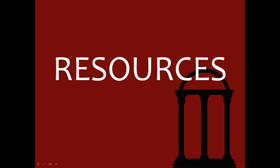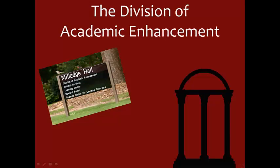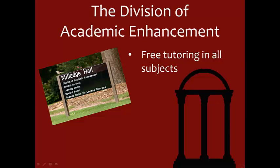The important thing to remember is that UGA offers many resources to ease the transition and help students cope with the increase in academic rigor. Here are just a few. The Division of Academic Enhancement, where free tutoring is available in all subjects. DAE reported over 34,000 hours of student contact in 2012, a measure of just how much tutoring is used on our campus.